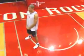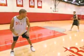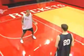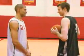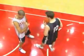This is a block. So as Steve starts to make the drive, I see he's out of control. My first reaction is to get in front of the rim and get square. Most important thing is protect yourself for obvious reasons, and I want to take his shoulder into my chest as square as possible.